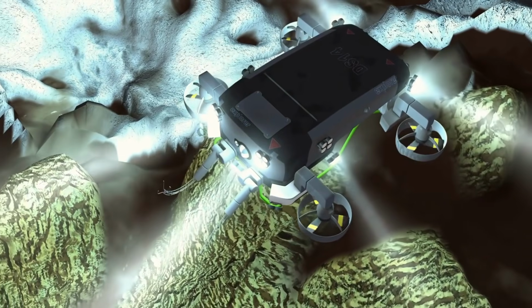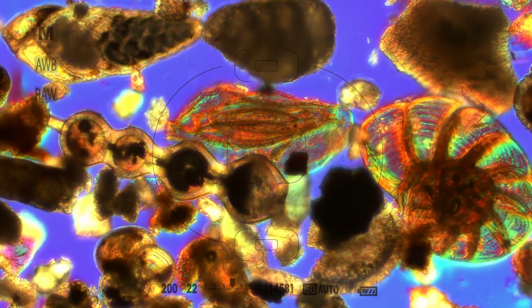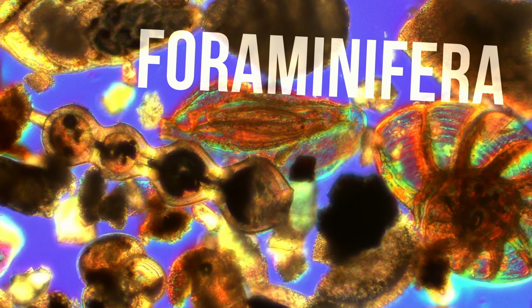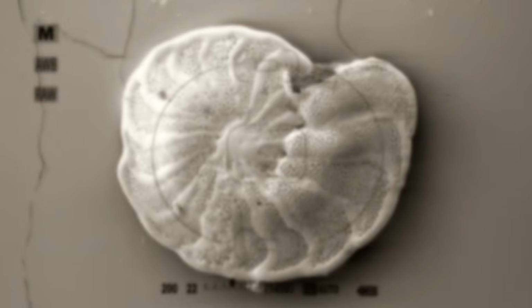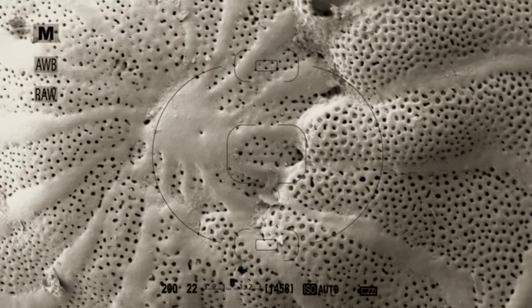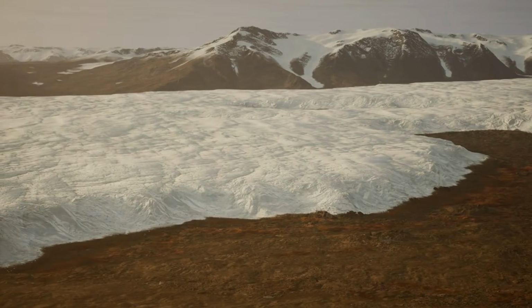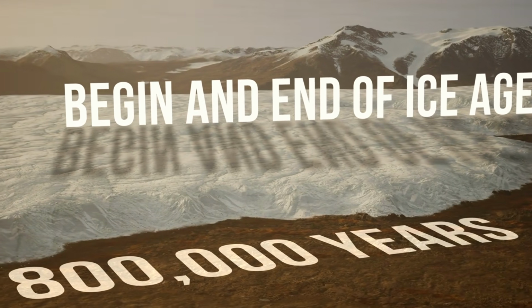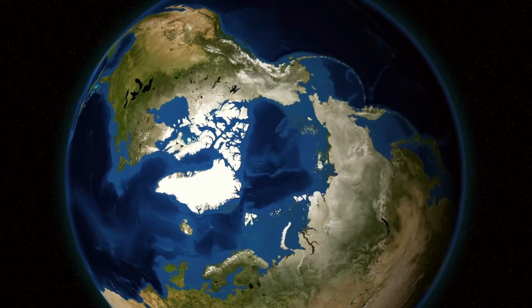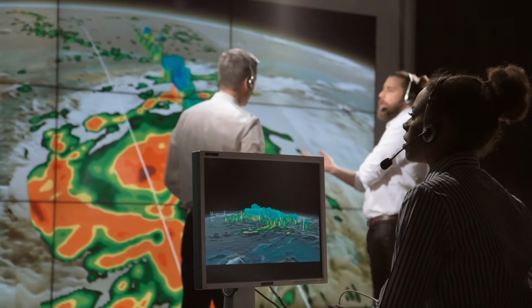To get to the bottom of it, researchers turned to the deep sea. They studied changes in oxygen isotope ratios found in the tiny, fossilized shells of marine creatures. These tiny creatures live in the ocean, and their exoskeletons preserve clues about past climate, specifically changes in ice sheets. This allowed the researchers to track the beginning and end of ice ages over the past 800,000 years.